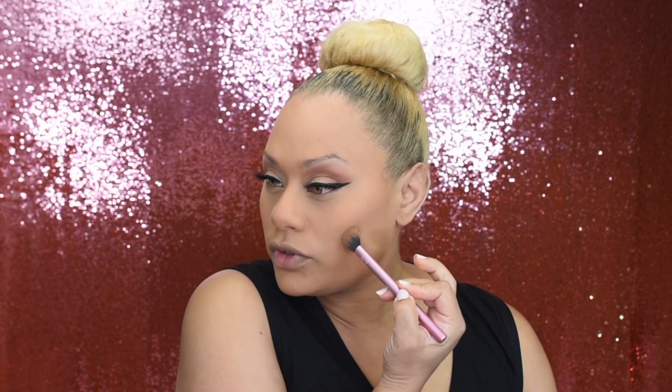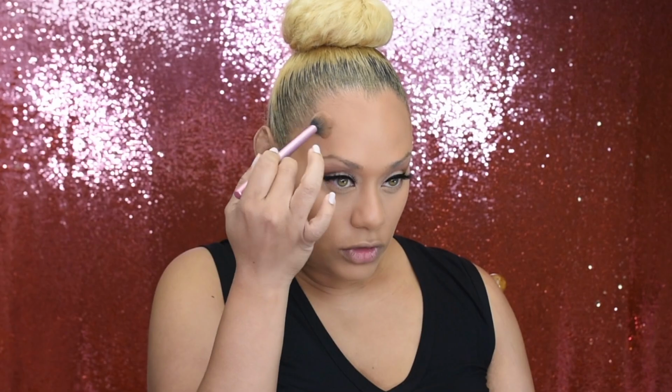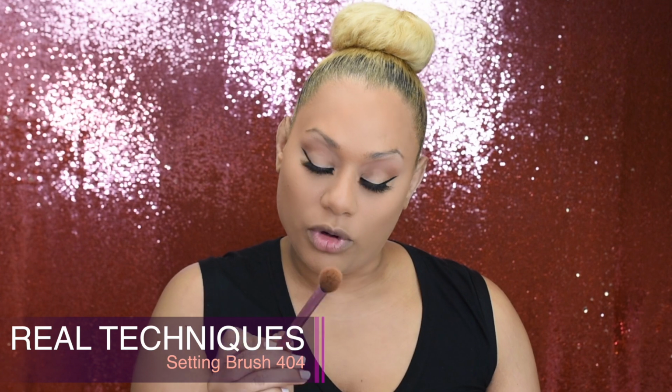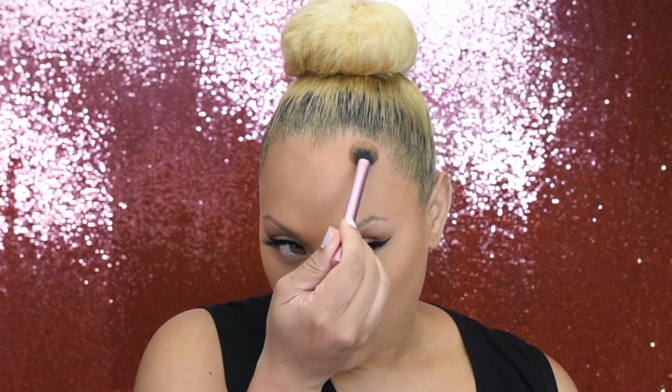Right in the hollow of the cheek. Warm that up right at the edge of my face. Do the same on the other side. And I'm using my Real Technique brush. This is my favorite brush that I have from them. This is the setting brush, the 402. I need to get multiple of these because there's plenty of reasons to use this brush. This is just one of them. A nice subtle contour. It's all we need.